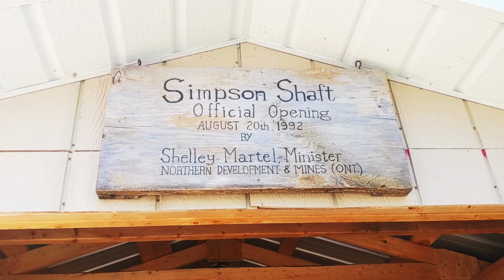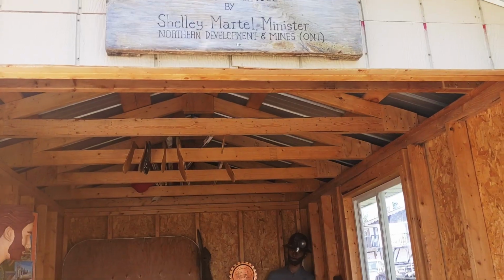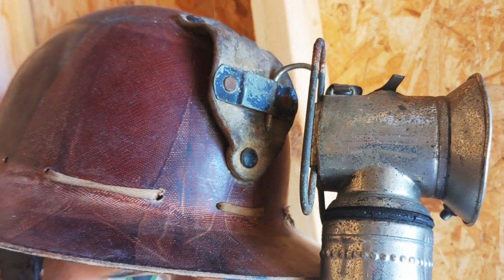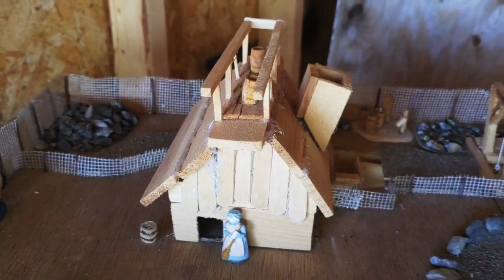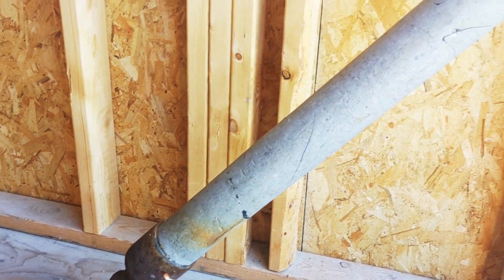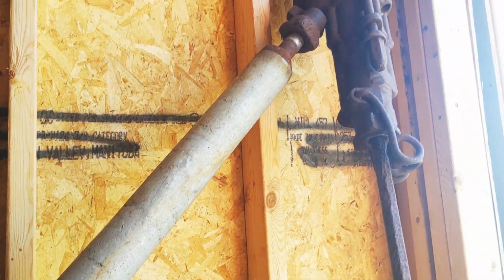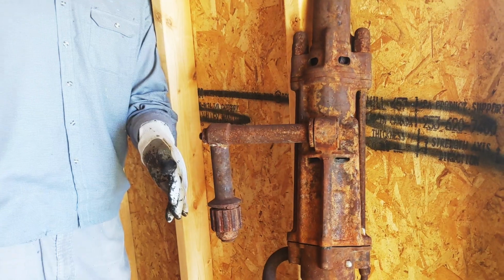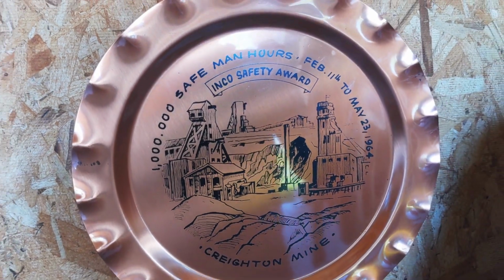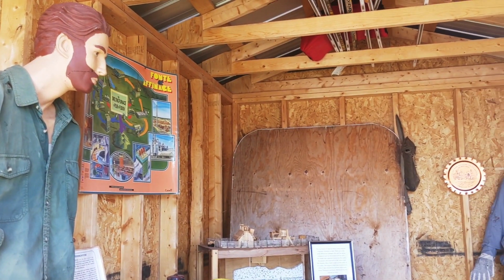The Simpson shaft displayed near the Bruce Mines Marina is a good place to learn about the town's mining history. Visitors can get a glimpse of what it was like to mine on the shores of Lake Huron and some of the tools used then. Also displayed here is a shield awarded to the mine for 1 million safe man-hours in 1964.